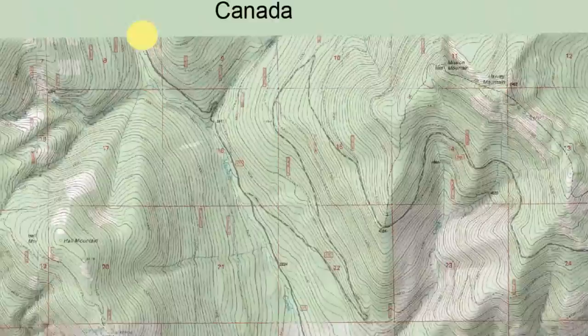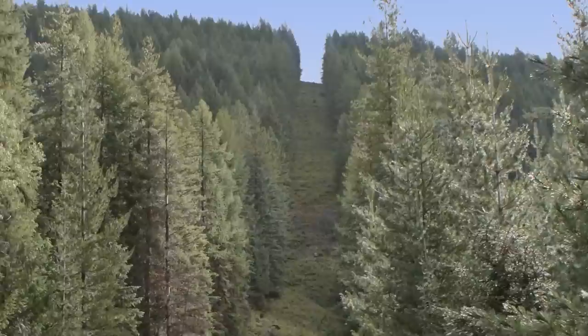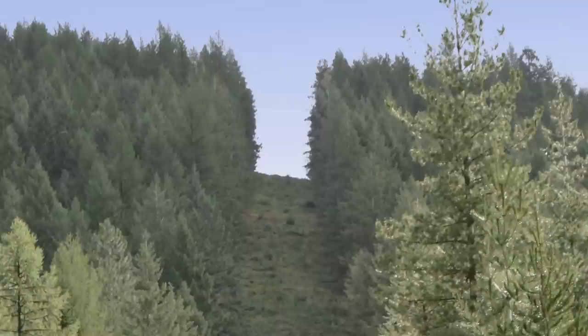From this overlook, we travel northeast. Leaving the highway for a moment, we catch a glimpse of what the border between America and Canada looks like out in this remote forest location. Few people ever see this line cut through the forest, which separates the two countries as it travels up and down the mountains through the wilderness.